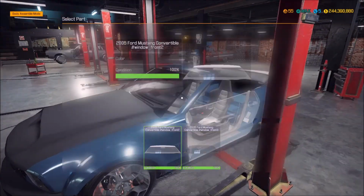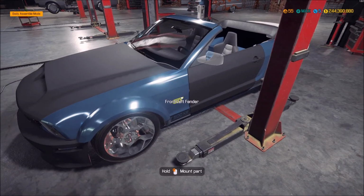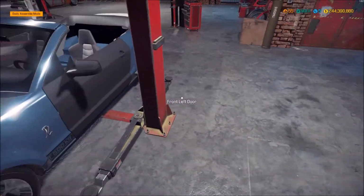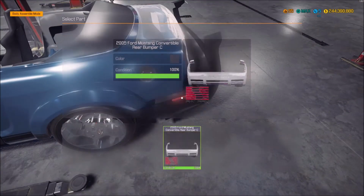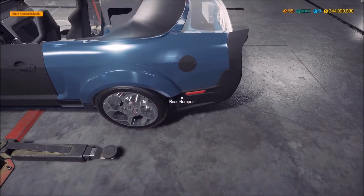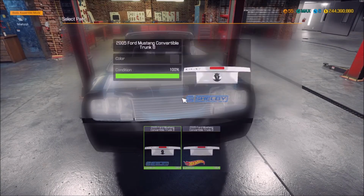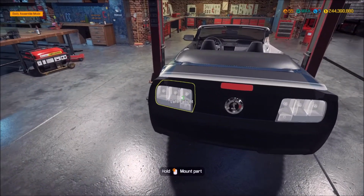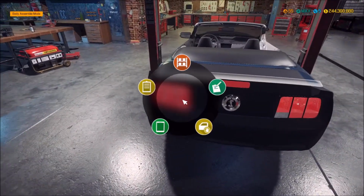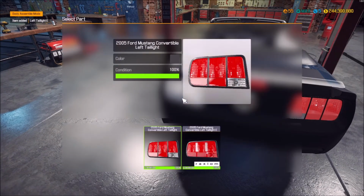I want to keep it stock, yet give it that look like it's a badass car, right? It just needs to have something. And I wish that fender was a little different. Yeah, no, I am not digging that at all. We need the regular stock taillights in there.